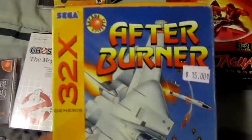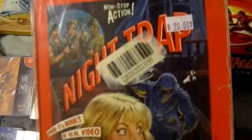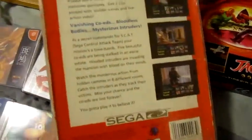Finally picked up Afterburner for the Sega 32X. This is actually a pretty good one. I only picked this up because it was there. I already have a copy of Night Trap, but this one is in box now. The box is not in the best shape, but it's not in horrible shape either, so it was worth it. And I think this is an okay game.